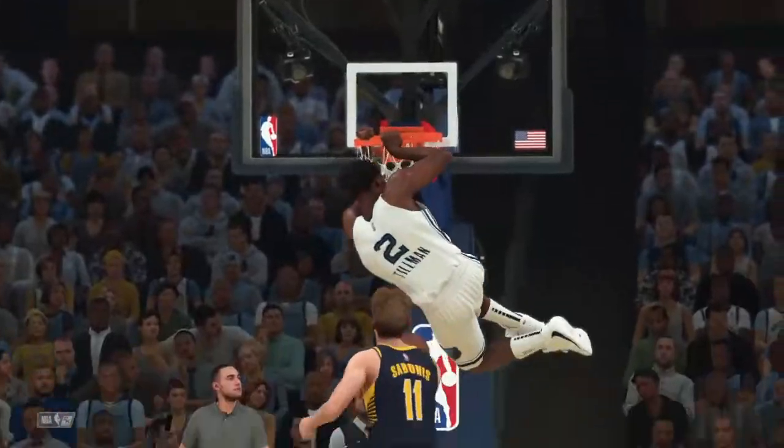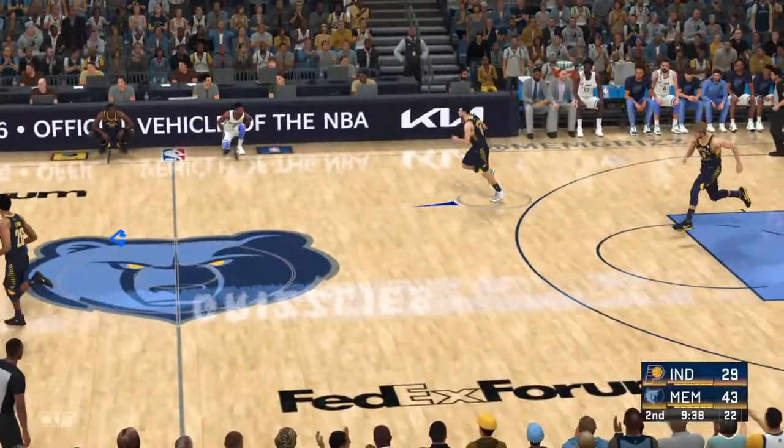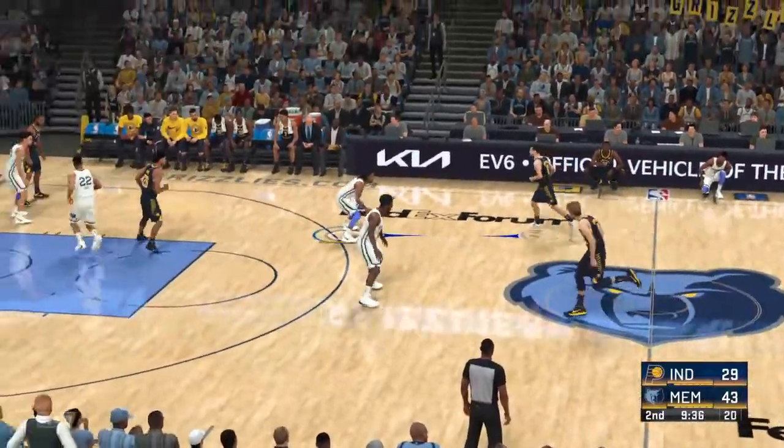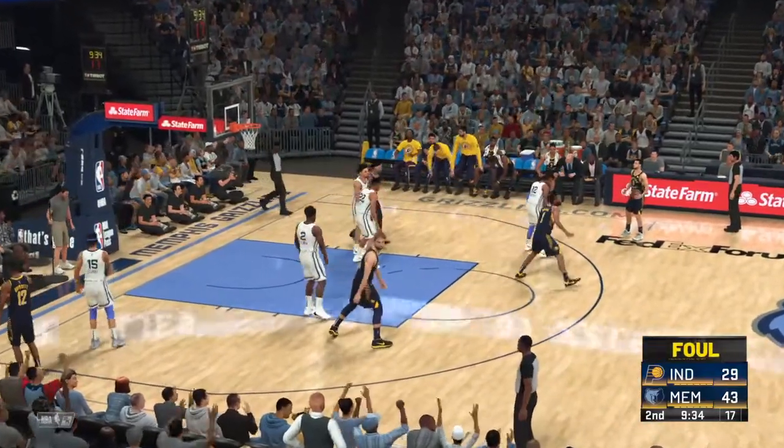Defensively, you can't afford to let him get to the rim that easily. Well, that might be why their deficit is what it is right now. The coaching staff has to be upset. You can't give the opposition easy baskets like this.